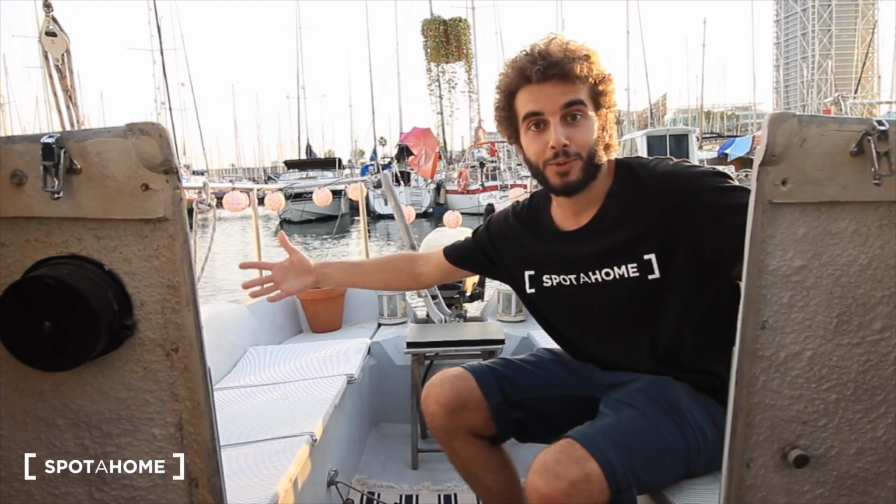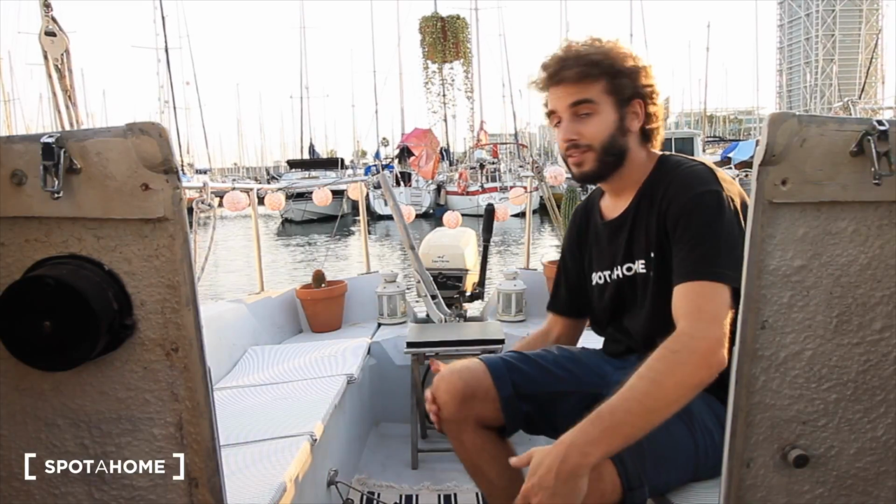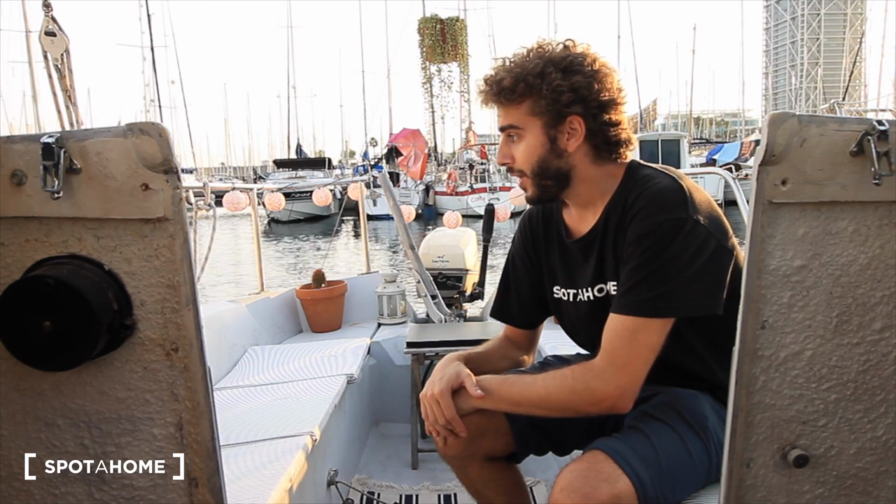Today we are in a fantastic boat here in La Barceloneta. This is the Port Olympic in Barcelona, just in front of the Mapfre Towers. This is an amazing boat that's rented for one person or for a couple. Let's see the rest of the boat.